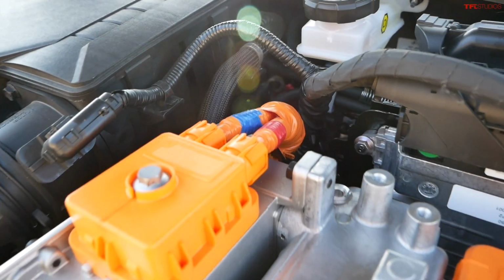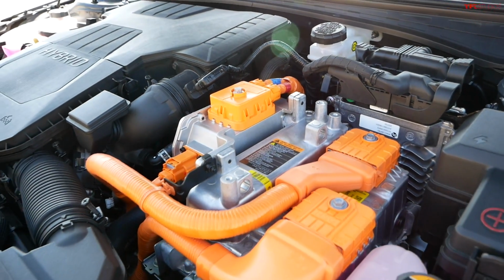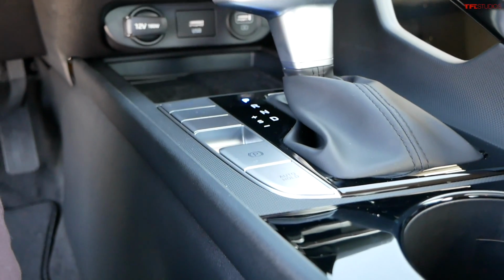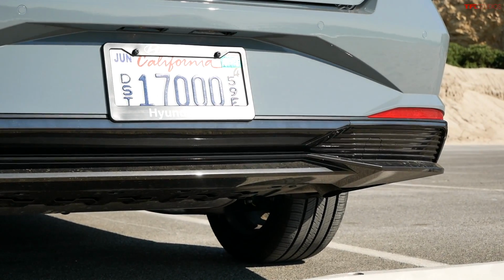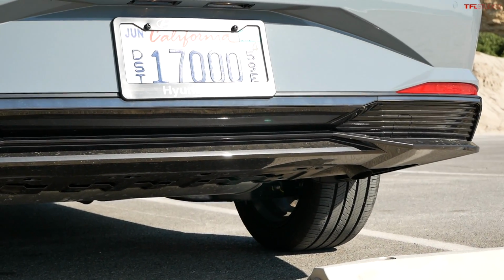Under these rear seats sits a 1.32 kilowatt hour lithium ion battery, which supplies electricity to the 43 horsepower electric motor. The powertrain uses a 6-speed dual-clutch transmission to connect to the wheels, and it also offers an electric-only driving mode. In the rear, you get multi-link suspension, which is an upgrade from the base model Elantra's torsion beam rear suspension.